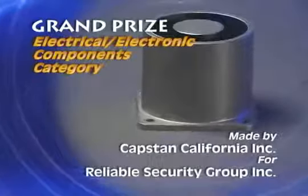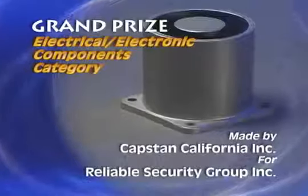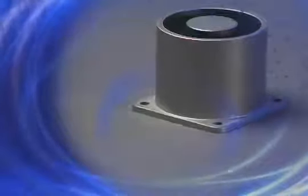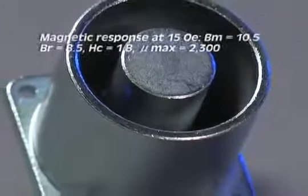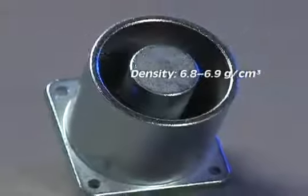Capstan California Incorporated has earned the grand prize in the electrical electronic components category for this soft magnetic coil housing made for Reliable Security Group Incorporated. The part is used together with an inserted coil to hold open a door, securing exits from office buildings and other commercial structures during a fire or other emergency.